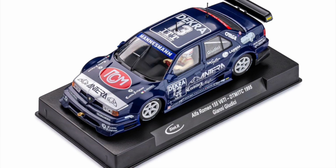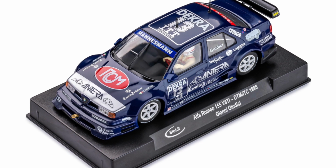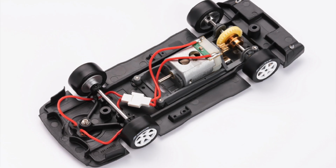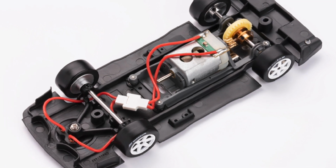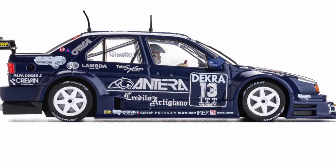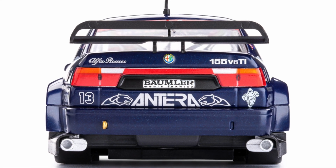Slotted have shown a number of new car photos. We have the DTM Alfa Romeo 155 from 1995, this dark blue car that's coming. This looks really good. If you haven't tried any of the Slotted DTMs, like all Slotted bodies, they're pretty lightweight. The Alfa is a particularly lightweight body, incredibly lightweight. And with or without a mag, these things really scream around the track.